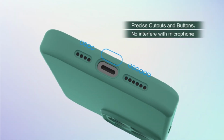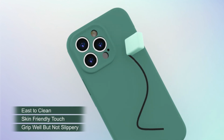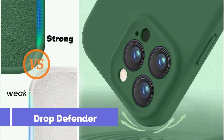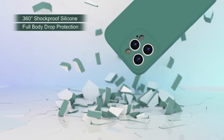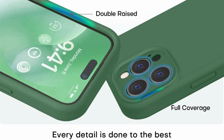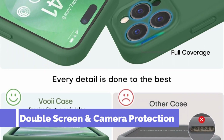The soft anti-scratch microfiber lining takes user experience to the next level, pampering your device with a gentle touch that prevents unsightly scratches and scuffs. It's a thoughtful touch that adds an extra layer of care to your iPhone 15 Pro. Beyond aesthetics, the Vooii case is a shock-proof phone case, offering reliable protection against drops and impacts. This ensures that your device stays intact no matter what challenges life throws your way.